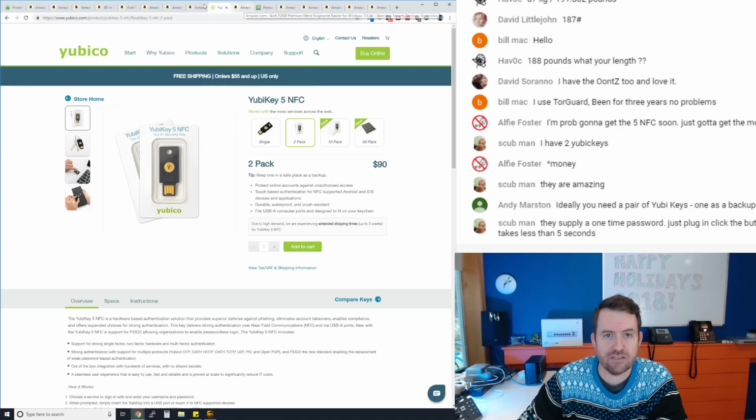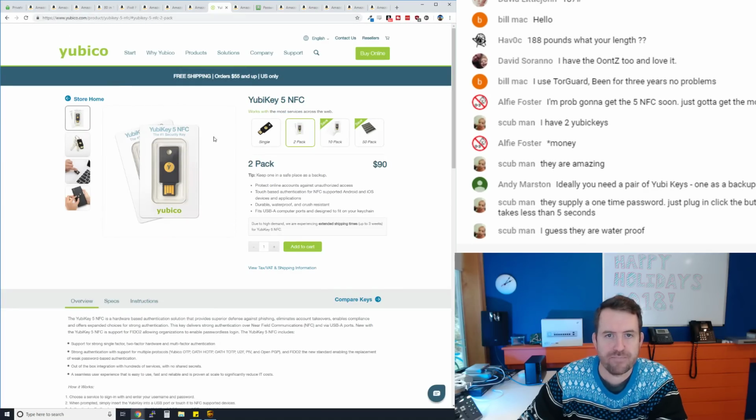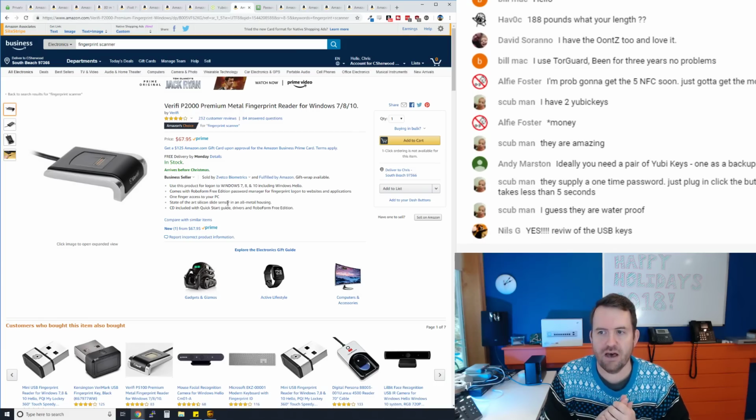By the way, that's $40 on Amazon or $45 per unit if you get them directly from Yubikey.com. Okay, so along those same lines, this is also something that I've been interested in recently, a straight up fingerprint scanner for the computer. Just to log into the computer, having a fingerprint scanner is a really nice sort of two-factor authentication.